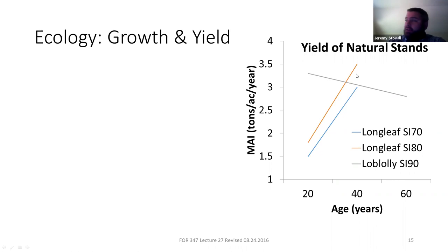So if you do want to go on a longer rotation, a rotation this long is never going to maximize financial gain. It's too long for that. But if you want to go on a longer rotation and manage for, you know, high quality, large timber, utility poles, if you want to manage your forest for cash flow rather than just maximizing financial gain, sometimes older stands can make perfect sense in that scenario. And longleaf, you know, over time can beat out loblolly in natural stands.